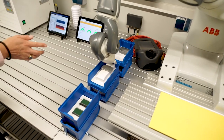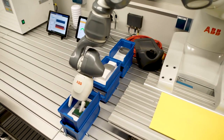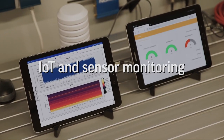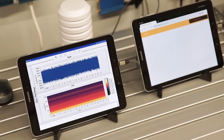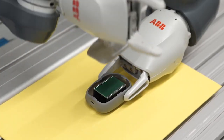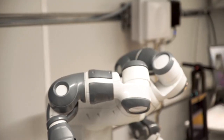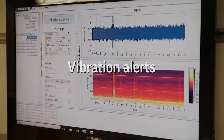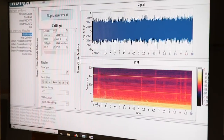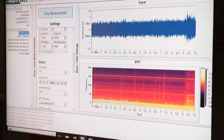So you can see the robot is intelligent enough to arrange its warehouse at first. So we have here an IoT device, also a sensor which will measure temperature and the dust. So this will be now assembled by the robot. With this vibration alerts, pre-warning of maintenance. All these data are collected and stored in the Nokia Digital Automation Cloud.